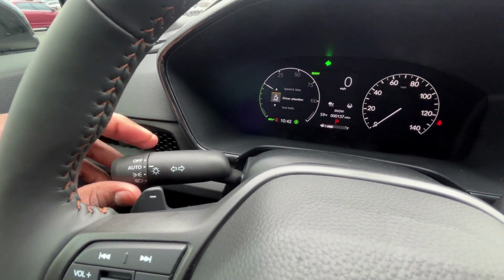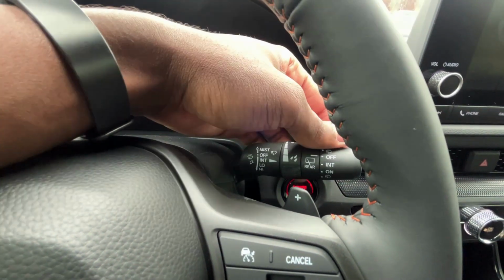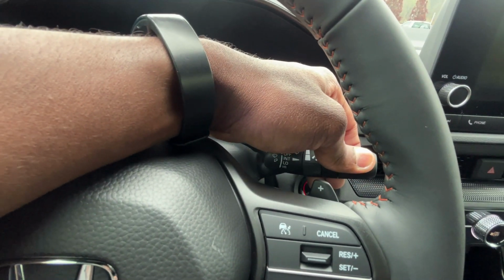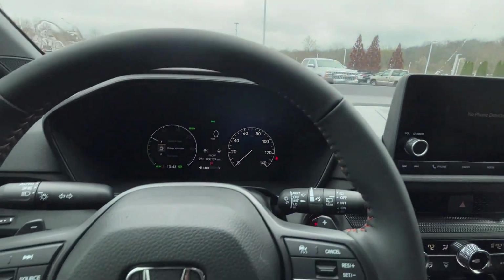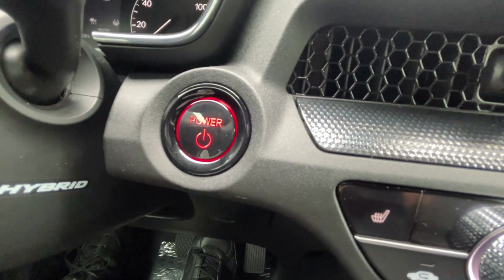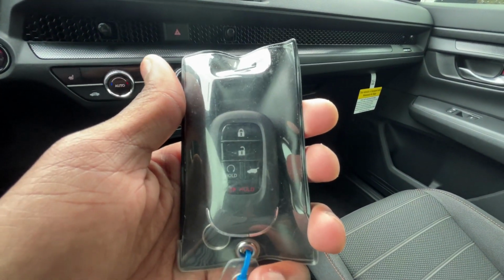Headlamp controls are here, and high beams there, flash there. And then we have our windshield wiper controls here. So one time, intermittent, low, high. We can set our intermittent here, and then we can set our rear wiper here. And then whether you pull up here or pull back here, that's your rear wiper fluid, and then pull up for your front wiper fluid. But really just like how everything is set up in here. Very impressed with just how minimalistic everything is, but you still have everything you need. There's your push button start, and here is your key fob with remote start.